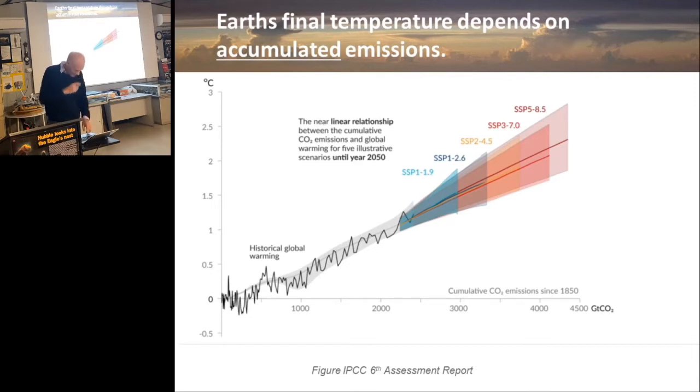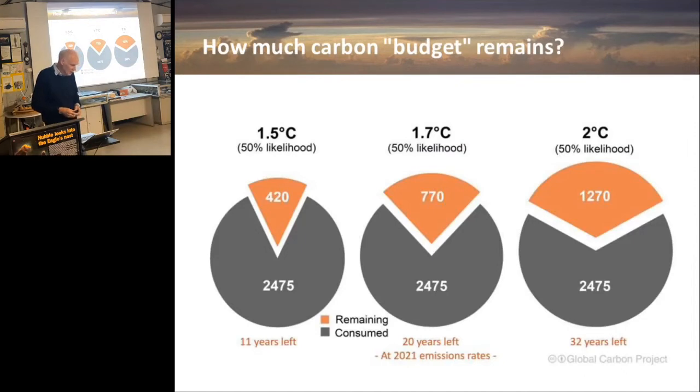So this idea of a final budget is, I think, a very powerful one, and that really tells us what we need to do. So how much budget have we got left? So here's what we've emitted: 2,500 gigatons of carbon since the start of the Industrial Revolution. And if we want to stay at 1.5, we've got about 420 left. Now we're burning it at about 40 gigatons per year, so in 10 or 11 years it's gone, right? So at the current rates, that's never again obtainable if we have to drop to zero instantly from there. And you see if we want to stabilise at 1.7 or 2, we have a bigger budget and we have more years left, right, to get to 1.7 or 2. So that's the budget concept of this.